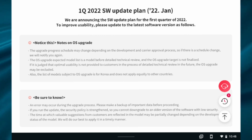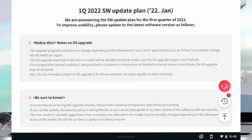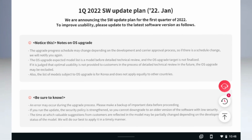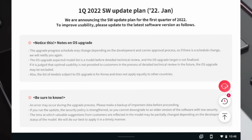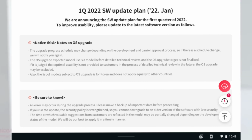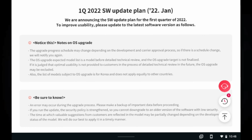So be sure to know an error may occur during the upgrade process. Please make a backup for important data before proceeding. So if you have this update coming up, make sure you update your phone. What I mean by update is make sure you back up your phone properly. You should get in the habit of backing up your phone regardless, just in case anything happens. But back it up because something can go wrong.